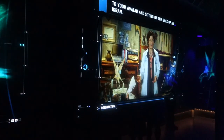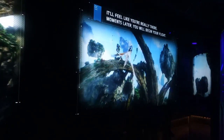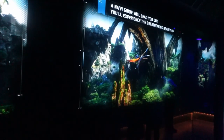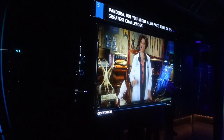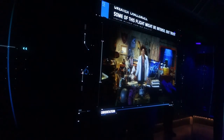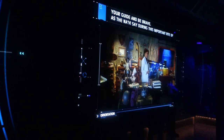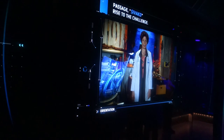Once the link takes place, you'll be connected to your avatar and sitting on the back of an Ikran. It'll feel like you're really there. Moments later, you'll begin your flight. A Navi guide will lead you out. You'll experience the breathtaking beauty of Pandora, but you might also face some of its greatest challenges. Some of this flight might be intense, but trust your guide and be brave. As the Navi say during this important rite of passage, Sivak Ho, rise to the challenge.